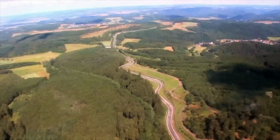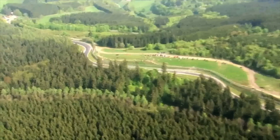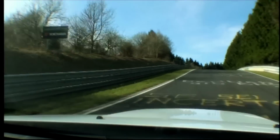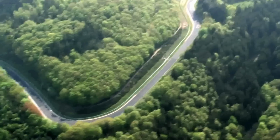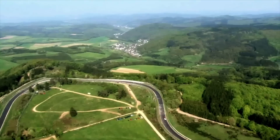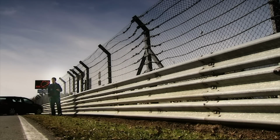Jackie Stewart called this place the Green Hell. 73 daunting corners, 13 miles across the Eiffel Mountains in Germany. It's the most challenging racetrack in the world. It is the Nürburgring. The ring, as it's known, is state-owned.